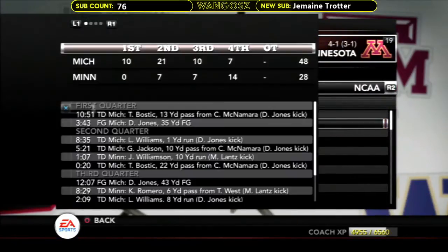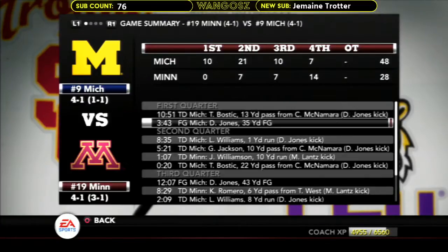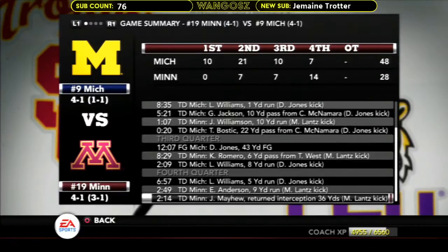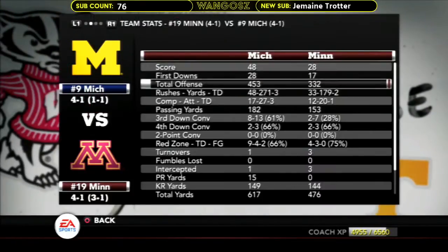And we went down to Michigan, which is tough, but I'm not super surprised. They were more talented than us in every facet. We lost by 20. We scored 14 late. Ooh, we had a pick 6 with 2 minutes left. Cut it to 20. Let's see what happened here.